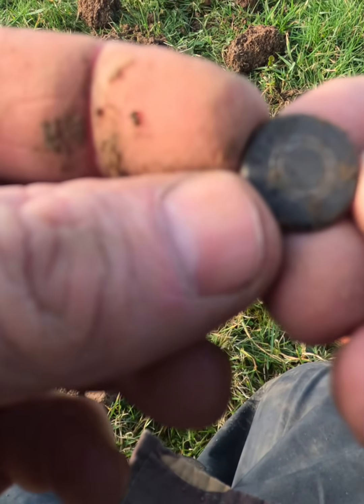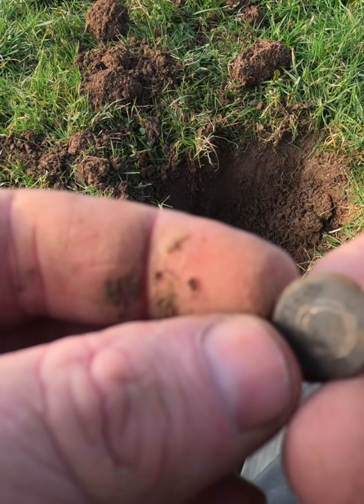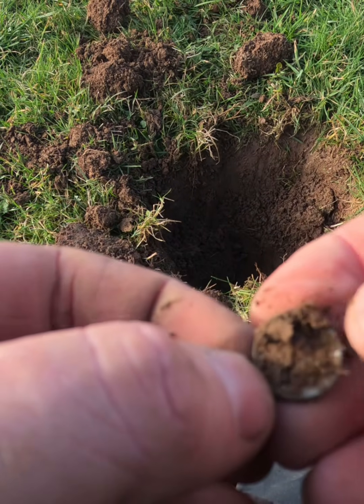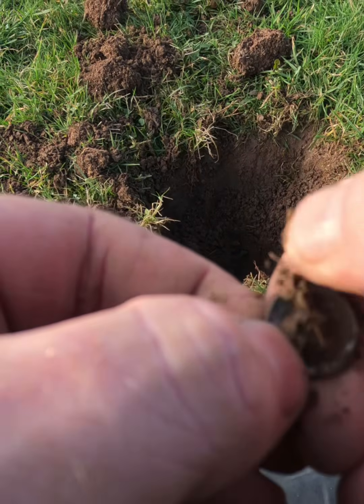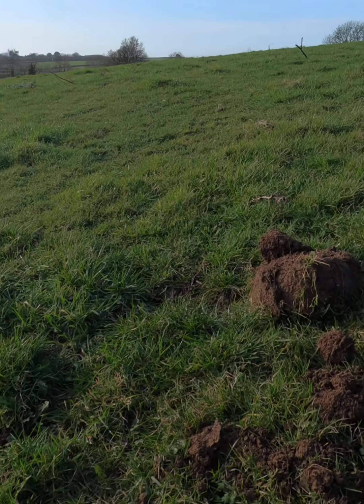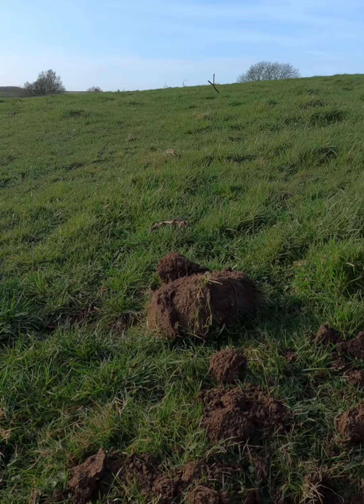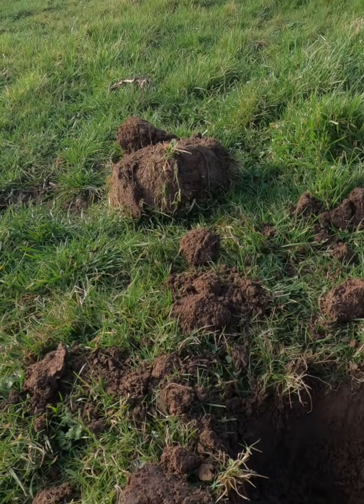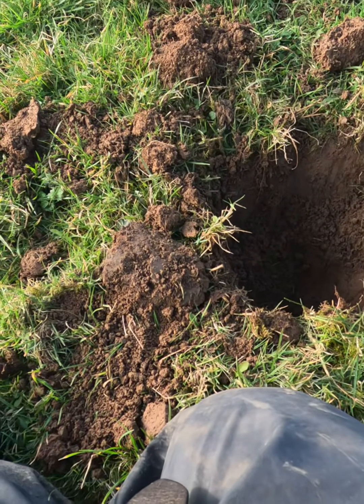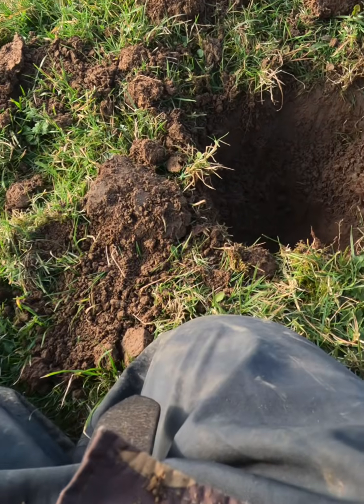Anyway, so I've just dug this one now. I've got another little button. I'll take a picture of that and clean it up later. Quite nice. The shank's broken, but I'm on this little sort of hill here, and I just thought to myself, maybe somebody's been playing roly-polies down there and dropped something, and well, might be right, might be wrong, but yeah, I'll just show you.